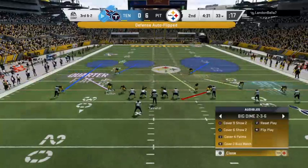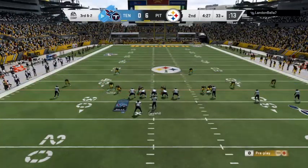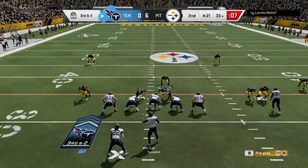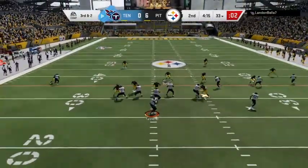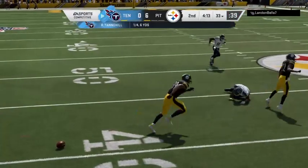Ready to break. And it looks like we've got a dime set here defensively. 6 DBs in the game. From the gun, here's Tannehill. And a throw there going to be incomplete.